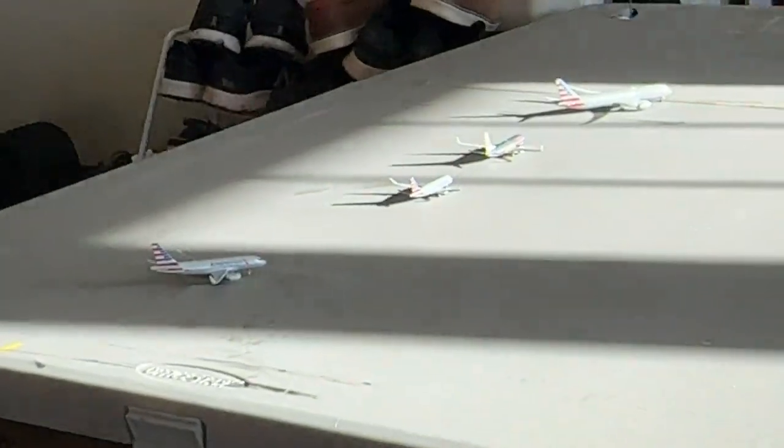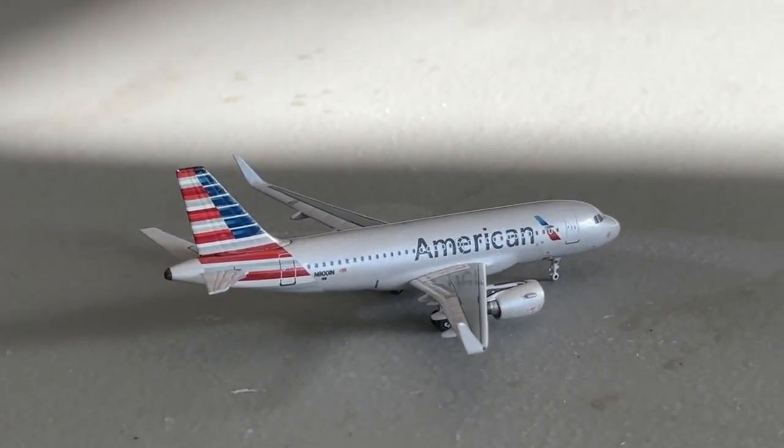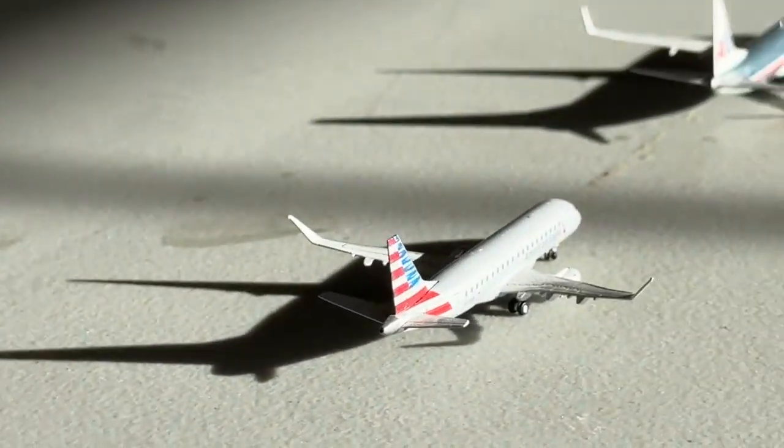And since we're over here, we might as well knock out these taxiing aircraft inbound from 17 Center. This American Airlines Airbus A319 with Sharklets is making a flight in from Kansas City, and now it's going to be heading over to Des Moines, DSM.